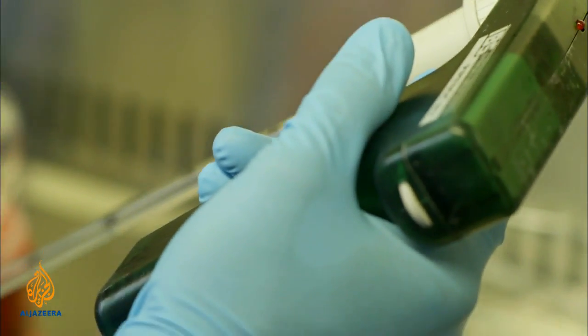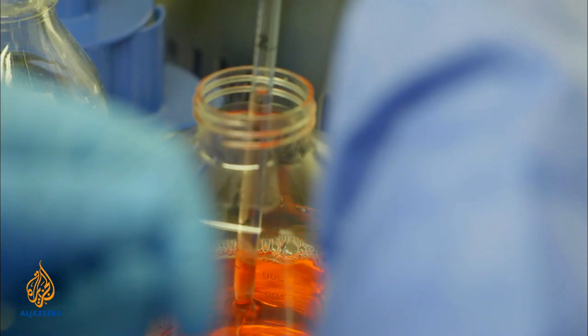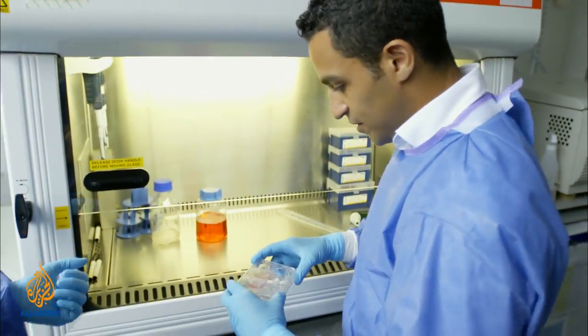So the key thing is that the cells are stuck to the bottom of the plastic, and we want to disrupt them as little as possible. Don't want to touch the plastic. That's it. So these red cells eventually will be exactly the same as the red cells that come from your body. It's not an artificial version of a red cell. That's incredible.